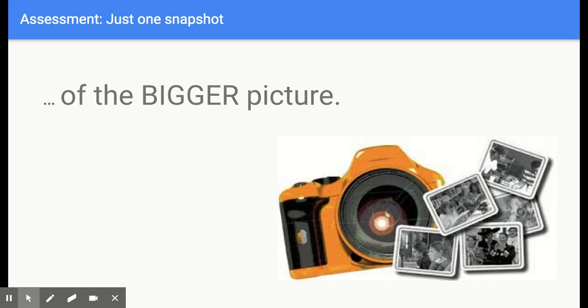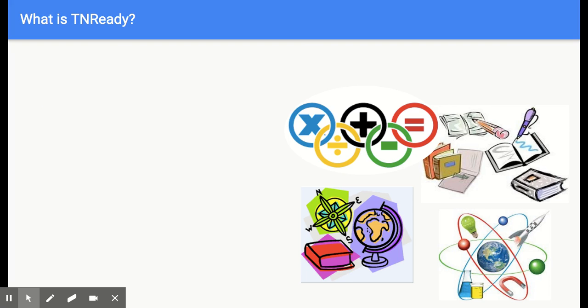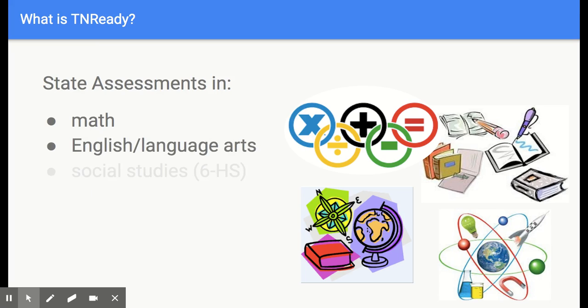We should always remember that although testing is important, it is essentially just one snapshot of a much bigger picture that we tell about each student. Other student information is necessary to fill in that whole story. We test in the four core academic areas: math, English language arts, science, and social studies in the upper grades.